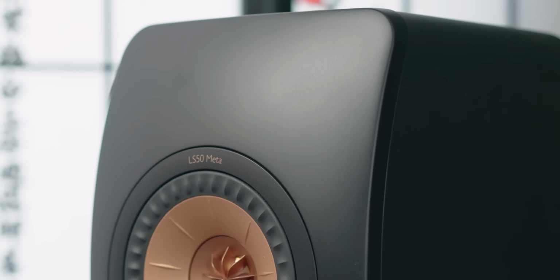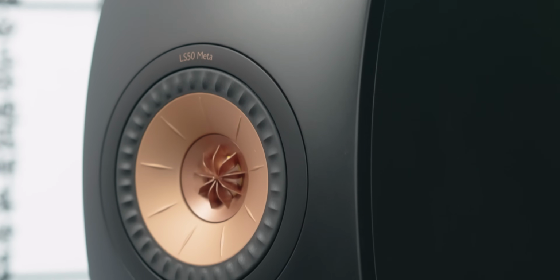Again, I would add a subwoofer because it is a bookshelf speaker, if you are someone that wants deep bass extension, but for a bookshelf speaker, it has plenty of bass punch.